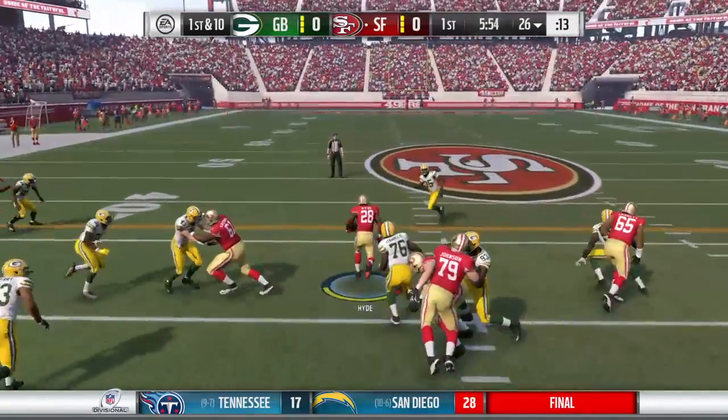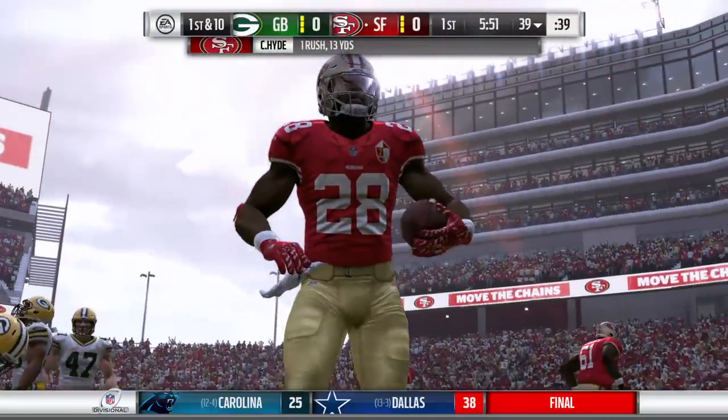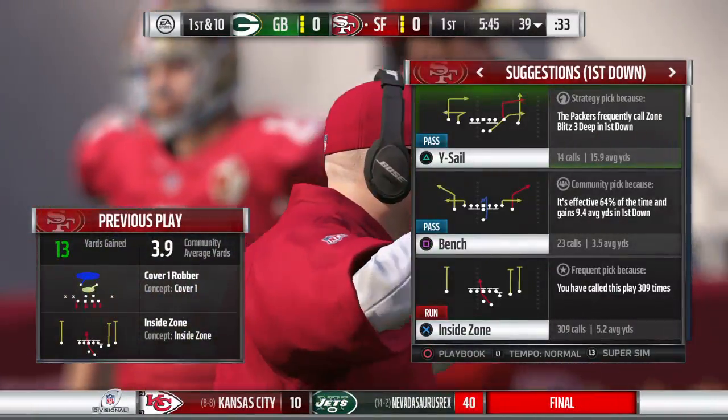First carry for Carlos Hyde. And he gets this one just shy of the 40. They'll mark him down at the 39. 13 yards there on the pickup. And it'll be first down 49ers.